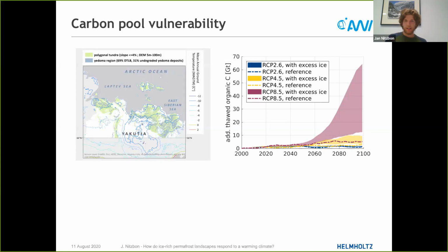And what we found here is that actually for the very low warming case, the 2.6 scenario, it does not matter much whether we take into account the excess ice or not, because the active layers don't increase that much that these ice-rich deposits would melt. And with increasing warming rates, we see that the excess ice and the thermokarst processes become more and more important. And in the most extreme warming case, the 8.5 scenario, there's actually a very huge spread here. So this corresponds to these simulations under different hydrological conditions. This is, one can say, the uncertainty which is still there in our simulations.